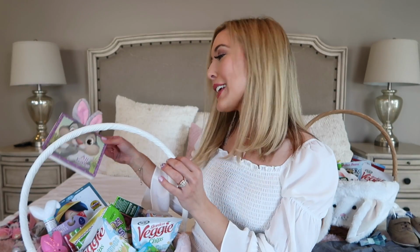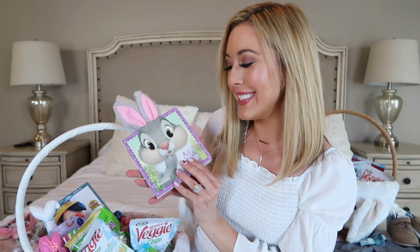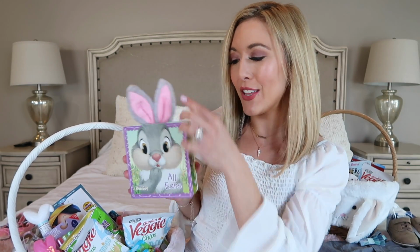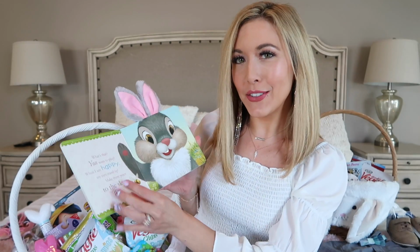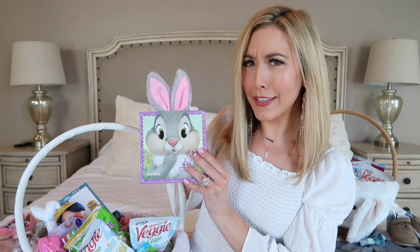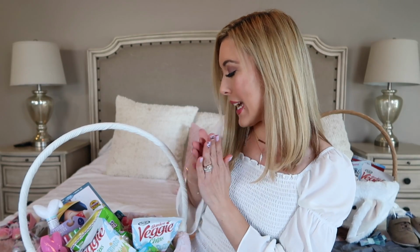The next book I got her, it's another Disney themed one, this Thumper All Ears. I just thought that was so cute. It goes through a bunch of different listening things with the little ears. I thought that was perfect for an Easter basket.